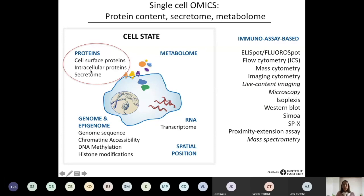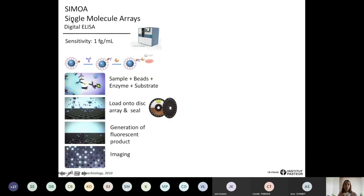When we study secretome at single cell level or single cell intracellular protein content, then we rely basically exclusively on the assays which are based on ELISA. And I would like to highlight only two. The first one is SIMOA, coming from single molecule arrays, which is a digital ELISA based on beads to which the primary antibody is coupled, and then we have a classical sandwich ELISA. But what makes it specific and highly sensitive, so its sensitivity is basically down to 30 or so molecules of each protein, or about femtomolar.